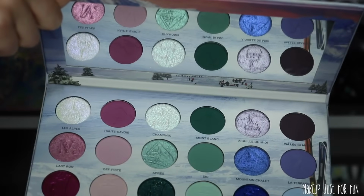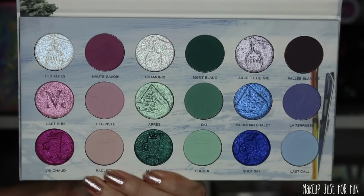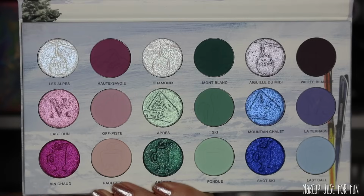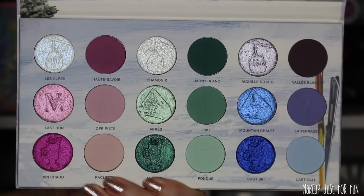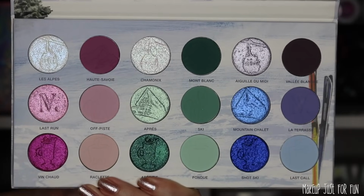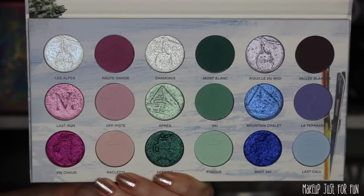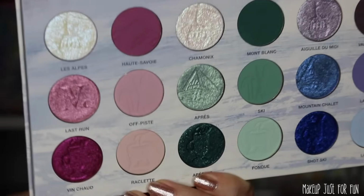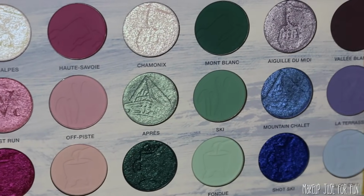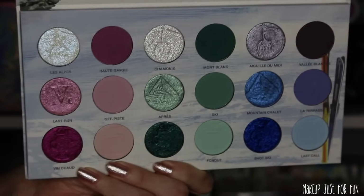Inside the palette here, we have a nice big mirror. There are 18 shades with a very satisfying, completely even split between mattes and shimmers. So each one of these columns will be a row of shimmers, a row of mattes, a row of shimmers, a row of mattes, and those create little six-pan color stories, each one made up of three matte shades and three shimmer shades, which I find to be very easy to digest, easy to look at, but also very user friendly, especially for someone who may just be dipping into colors or these kinds of colors for the first time.